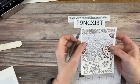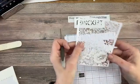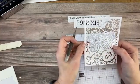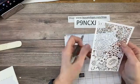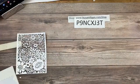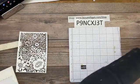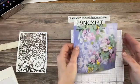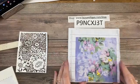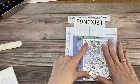Okay, so there, I've done all the poking. There's one piece back here. But I would say that was pretty easy for such a detailed die. Isn't that pretty? Okay, so we're going to take this, and I'm going to get these out of here. My little snow, as we were calling it yesterday. Okay, so now I'm going to bring in this pretty paper. This is from that paper that I just showed you, the Fancy Flora, and I thought that this looked so pretty on here just with that color coming through.